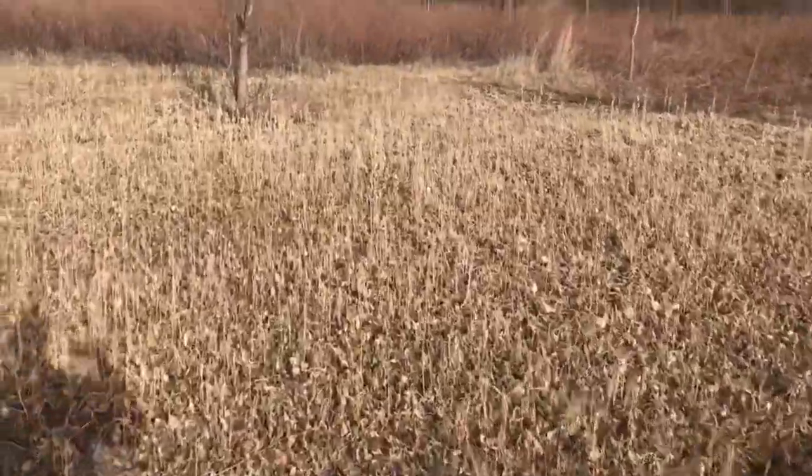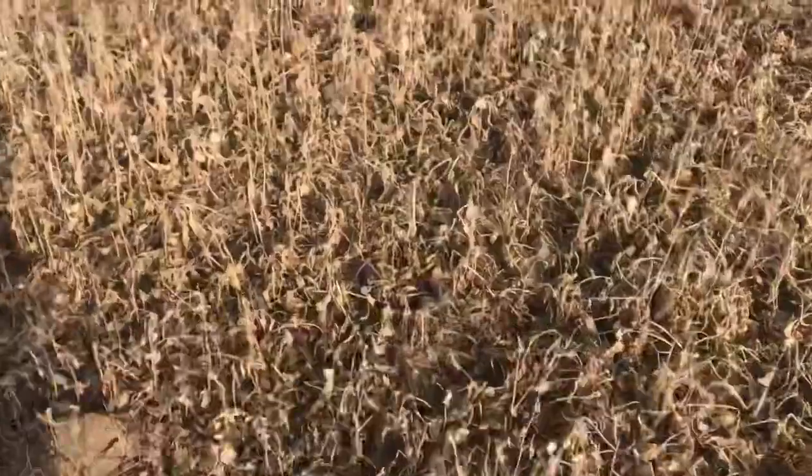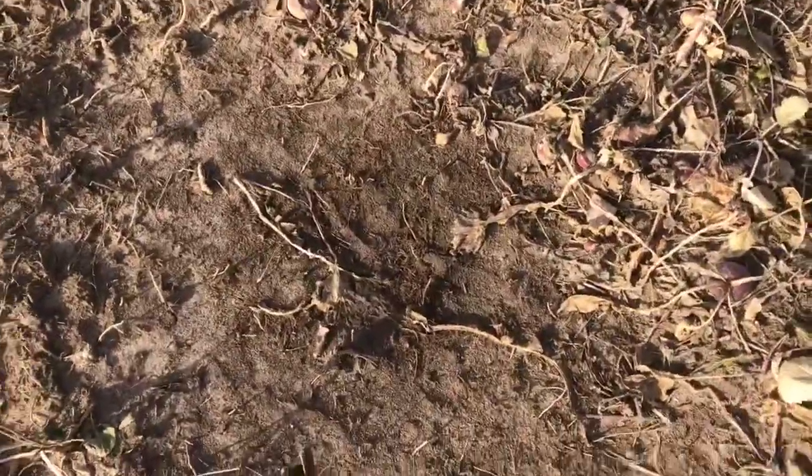All right, I set up a mock scrape right here. This stuff is really thick here. I planted it way too thick on this end, but oh wow, this is fresh. You can tell the ground has been worked up or peed in right there. And this is one of my vine scrapes here too.